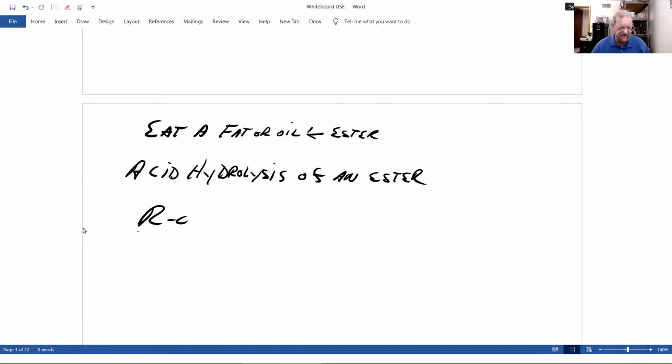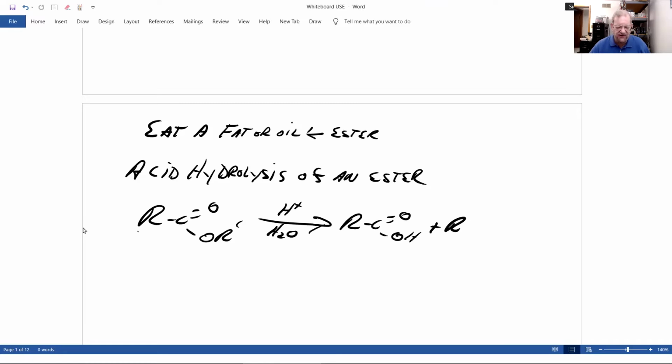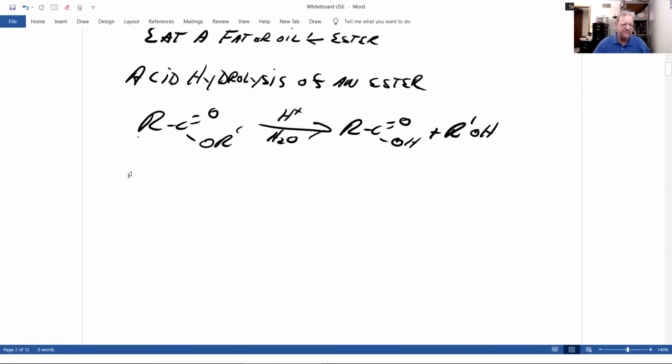An ester, you learned for test 3, acid, water, you get the carboxylic acid you would have used to make that ester, plus the alcohol you would have used to make that ester. Next, what happens when you eat a carbohydrate?